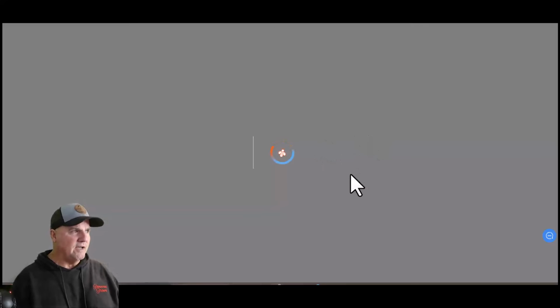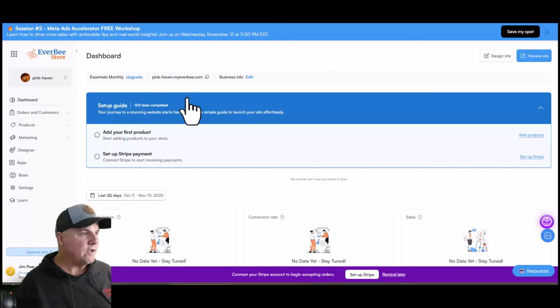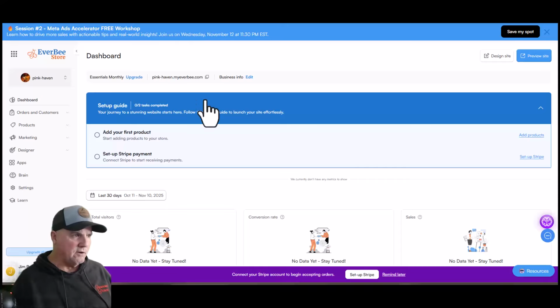I want to show you the back end of this and how we bring over a Canva product after we create. Okay, here's the back end. It gave us a domain, pinkhaven.myeverbeestore.com.